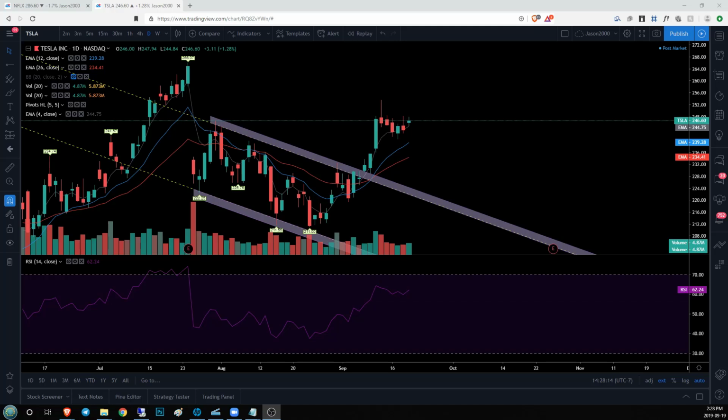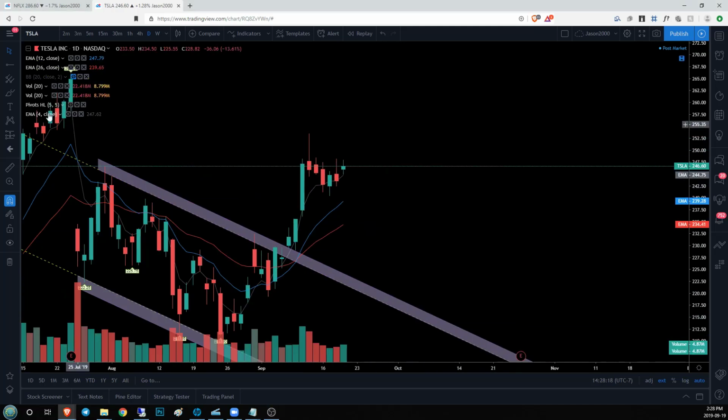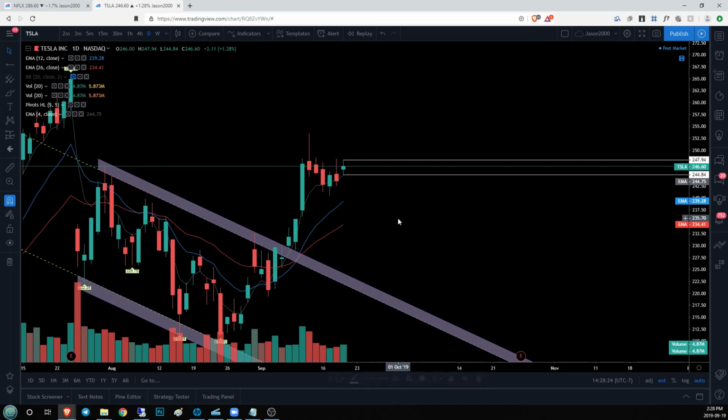Bulls still holding on inside bar day, not a bad setup. We came down, tested EMA 4, which is something I've added to my charts with a very, very faint gray line here. And we've got this inside bar level, 247.94 resistance, 244.84 support, so $3.10 and change. Very, very tight range today.